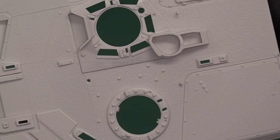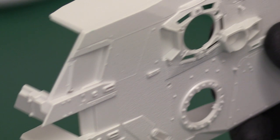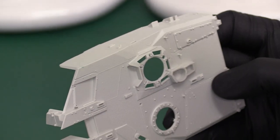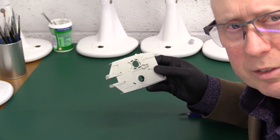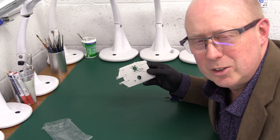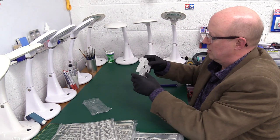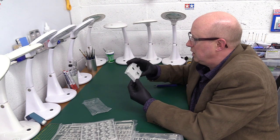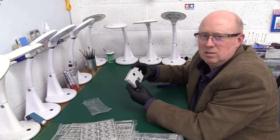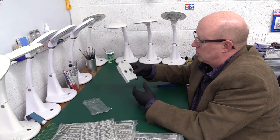Why I was so frustrated with the triplane, because it was clearly, you're not telling me, not in a million years, was this moulding manufactured by the same people that made that triplane. No chance. No, zero possibility. That's beautiful. And that was just a warped, nasty, horrid bit of injection moulding. That is art. That's beautiful.